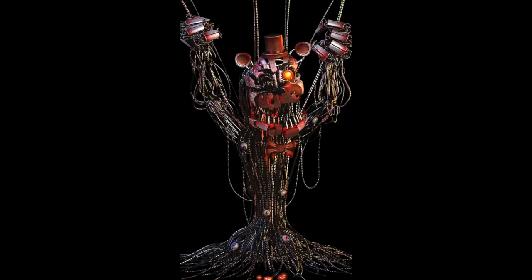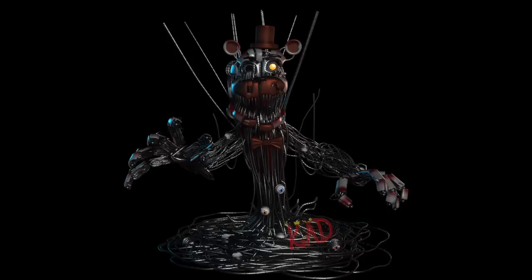Molten Freddy. I don't like him. I may be a little salty that Ennard was introduced at the end of Sister Location like a big important thing, only to be immediately abandoned as a character design and replaced with Funtime Freddy, now with wires. Out of the remaining Funtimes that were combined together, Funtime Freddy, Funtime Foxy, and Ballora, they chose the most boring option to be the focus of this new design.